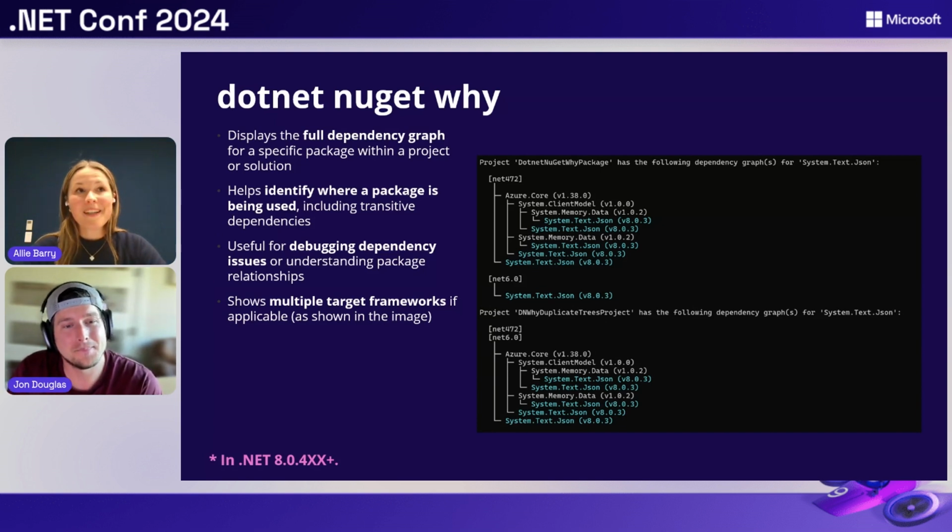Yeah, sounds like this will be great for transparency and just helping to really understand what's at the root of our software projects. Cool.